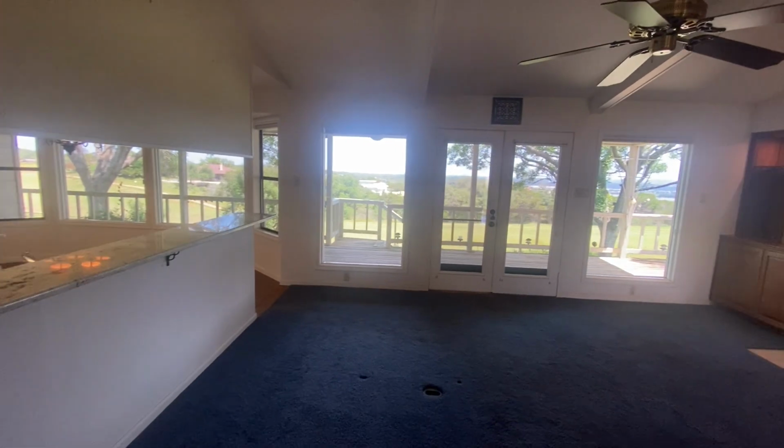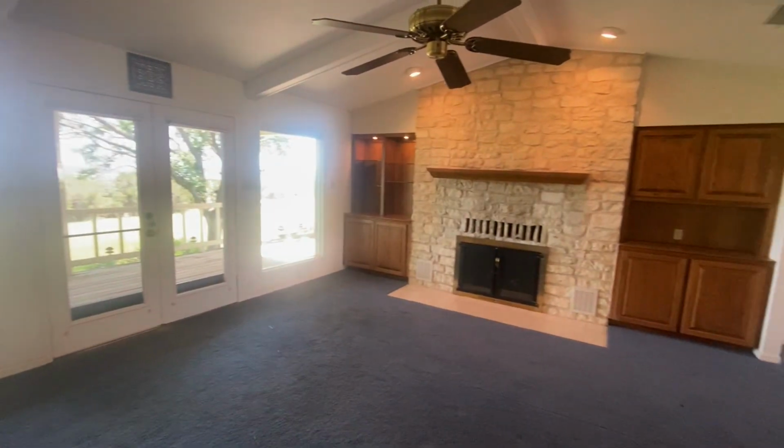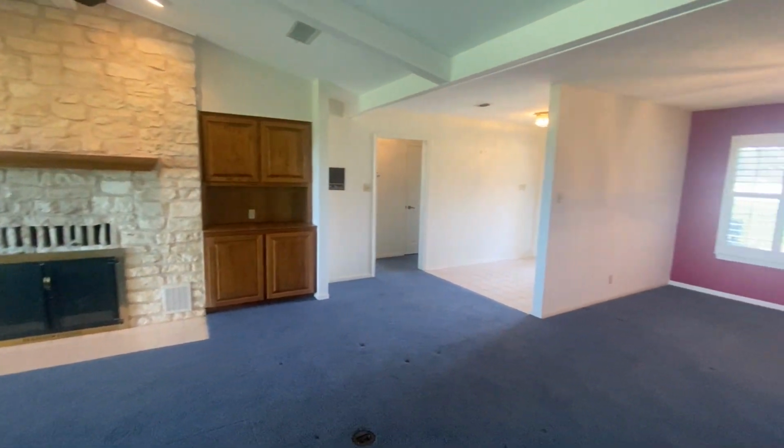The blue carpet is dated, but there are built-ins, a stone fireplace, and no popcorn ceilings. The bones are so amazing in this home.